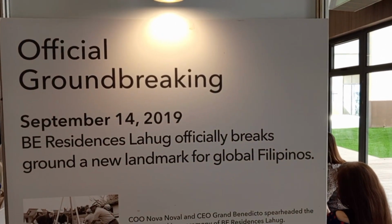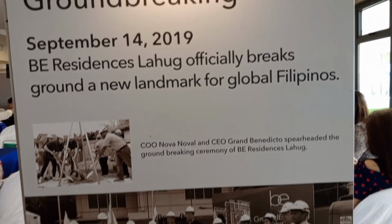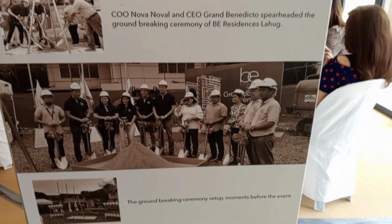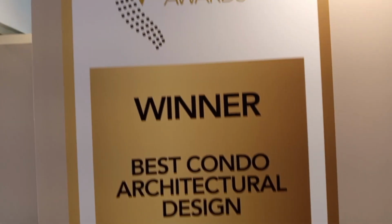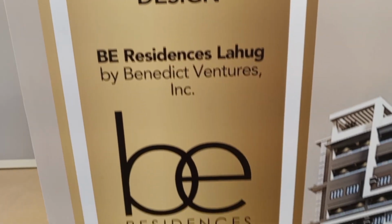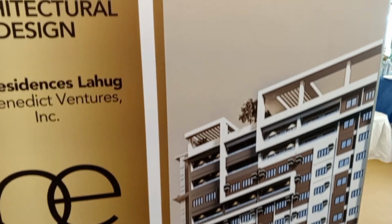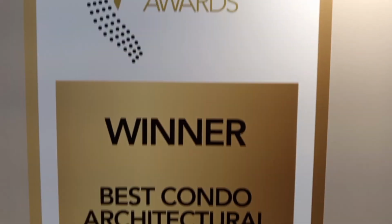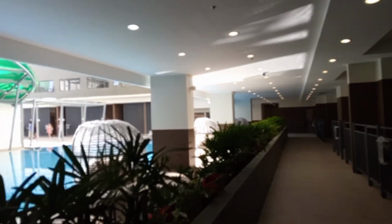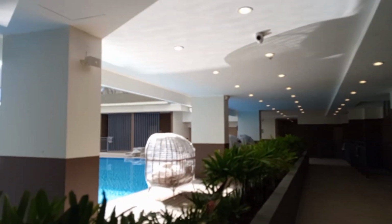The official groundbreaking for B Residences Lahug was on September 14, 2019. It officially breaks ground a new landmark for Filipino families. B Residences Lahug also received awards in the Philippines and was hailed as the best condo architectural design. So these units are on the amenity area.